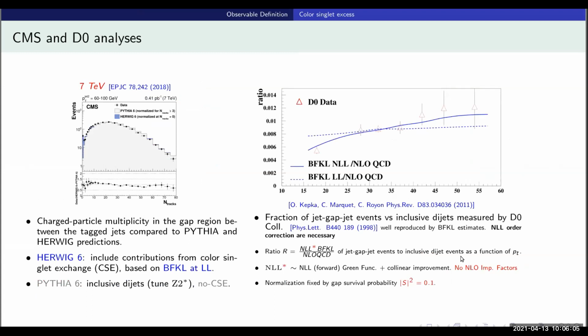Here on the left-hand side, I'm showing the CMS 7 TeV analysis, where they consider the charged particle multiplicity in the gap region. There is a clear excess of events for the 0th bin, so 0 particles in the gap region, both for the data and for the Herwig 6 predictions, which are both larger, like an order of magnitude larger, than the Pythia predictions. So this seems to suggest that BFKL goes in the right direction, as it is included in Herwig 6 and not in Pythia 6 predictions.